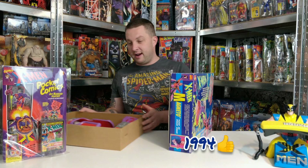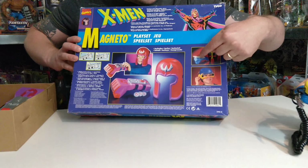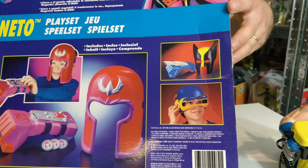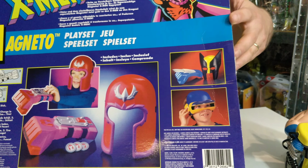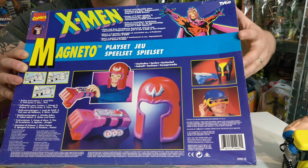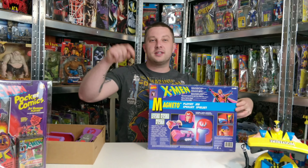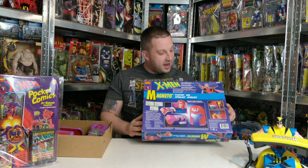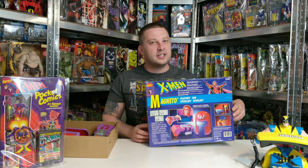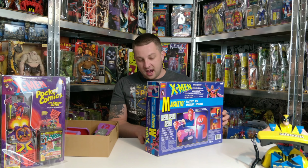But if I spin this round for you guys, there is a Wolverine one, which obviously comes with a Wolverine claw. I'm assuming you only got one, like you do with this Magneto, and a Cyclops one. And I haven't seen a Cyclops one ever. So if you've got a Cyclops one, let me know in the comments below, because that'll give you bragging rights. Again, the same with the Wolverine one. I've seen one about for around 90 UK pounds. It's the only one I've seen.